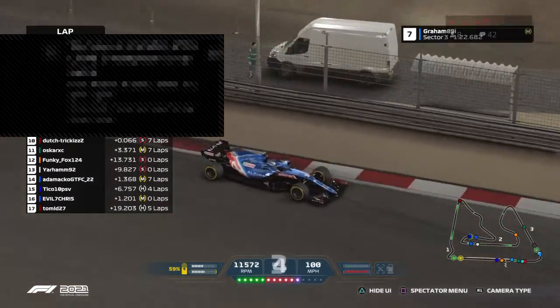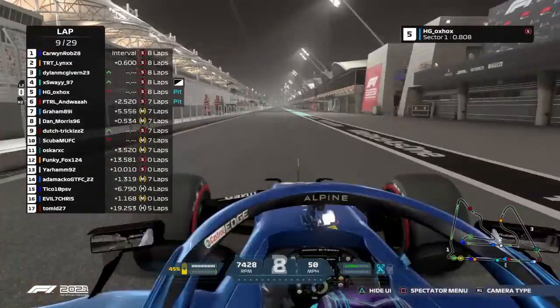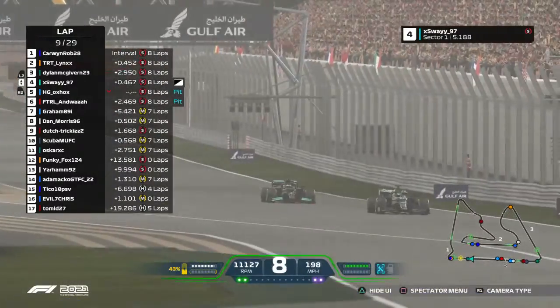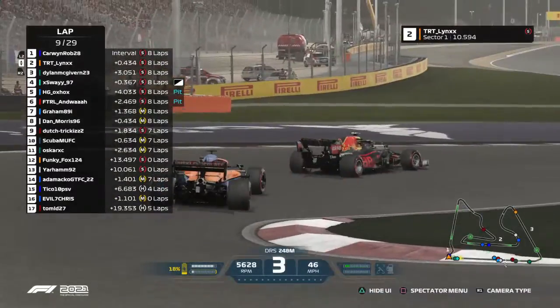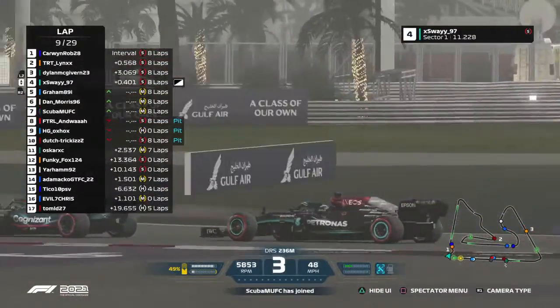Graham getting the move done. There goes Dan as Scuba's ghost car starts to drop down the order. Into the pits then comes Ox from third, and/or pits as well. So that leaves the front two who are nose to tail. Dylan and Sway also nose to tail.